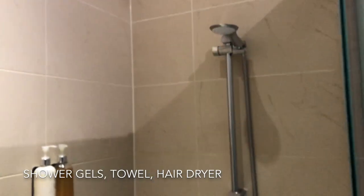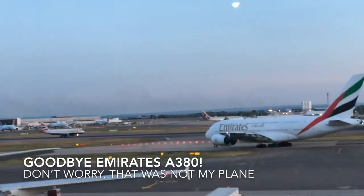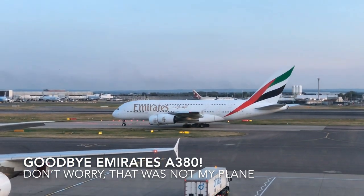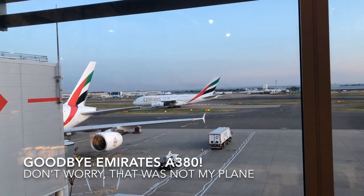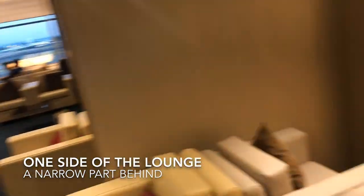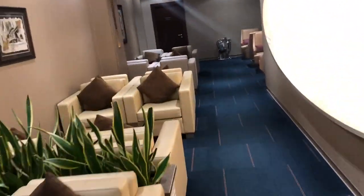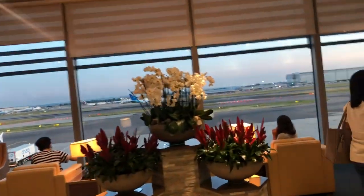Dubai, of course, at the Heathrow, but still good enough for a quick shower. Yes, indeed, there are the Emirates. This way is a long queue. Whoa, beautiful view. Look at that.